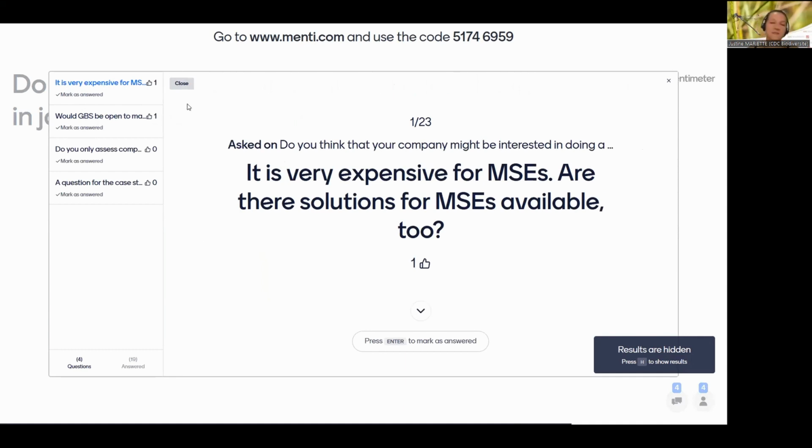It is very expensive for small and medium enterprises. Are there solutions for them available too? So maybe Violette, you can answer this. Yeah, of course, this can be a cost, especially for SMEs.